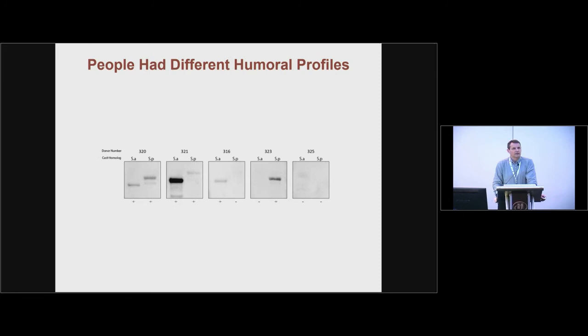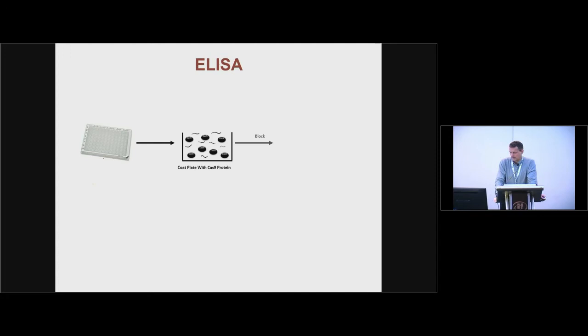Now, as we were developing this assay, we were asked, well, we'd like to see it in more than 34. Can you do it in more people? So Carsten developed an ELISA assay in which he coated plates with Cas9 protein, then applied the serum to the well, and then detected whether there was antibody bound to the protein.